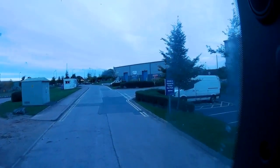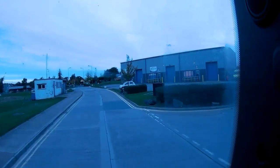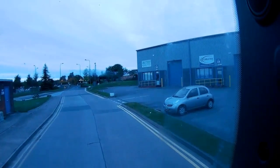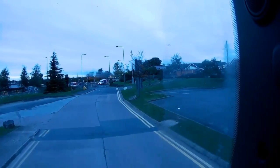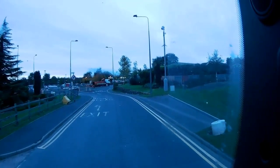Okay, well, we're empty now. We got a bit delayed in there, having to wait for one of their own vehicles to get loaded up. So it is 10 to 6 now. We're going to head over to the house factory, where there should hopefully be a load ready to go down to Plymouth.